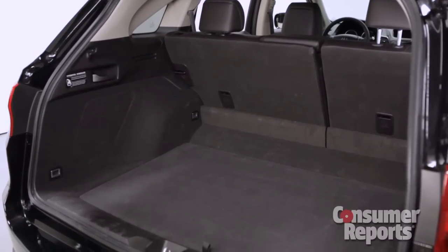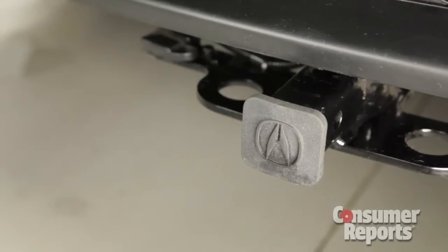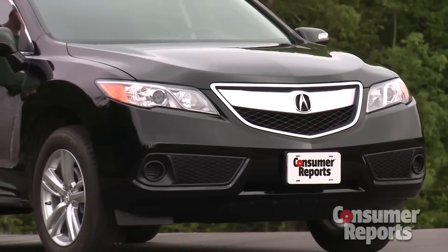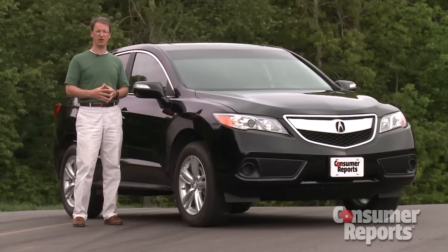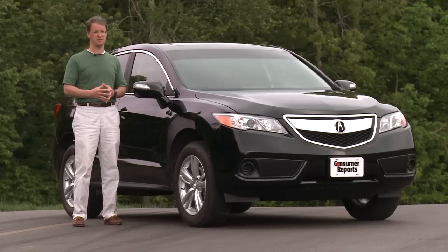There's also a decent-sized cargo area, but the 1,500-pound towing capacity is weak for this class, especially given this much power. Ultimately, the RDX does a lot of things right. There's plenty of power combined with good fuel economy, and the roomy interior has a lot of features for the price. But the RDX isn't your pick if you want a sporty handling small SUV.